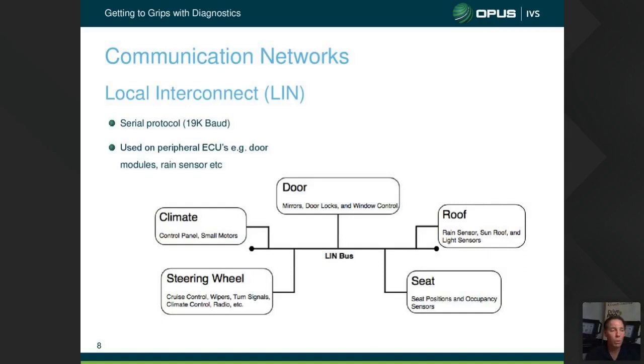Using a LIN network, we really only need one wire from our window switch to our LIN master, and then one wire from our LIN master to each individual module. And that wire can be very, very thin, only a very small wire, because it's just signaling. All it's doing is telling that window to go up or to go down.